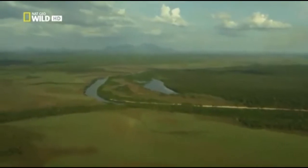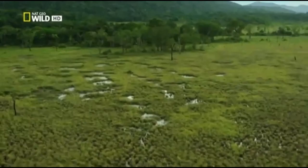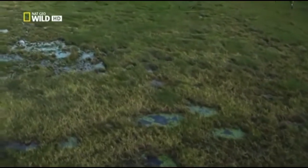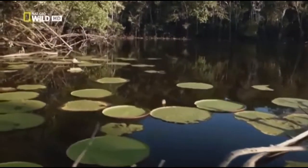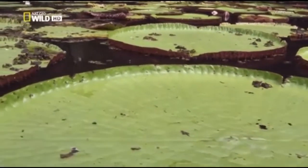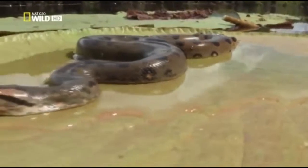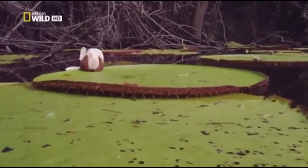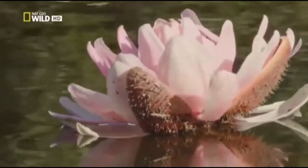Anacondas are, in fact, extremely versatile. Even in their traditional home ranges on the savanna, the extremes of wet and dry seasons force them to be adaptable. During the wet season, the savanna is flooded and lush, supporting a rich diversity of life. Giant Amazon water lilies dot the water. They're native to the shallow waters of the Amazon basin and boast dramatic flowers nearly a foot across.